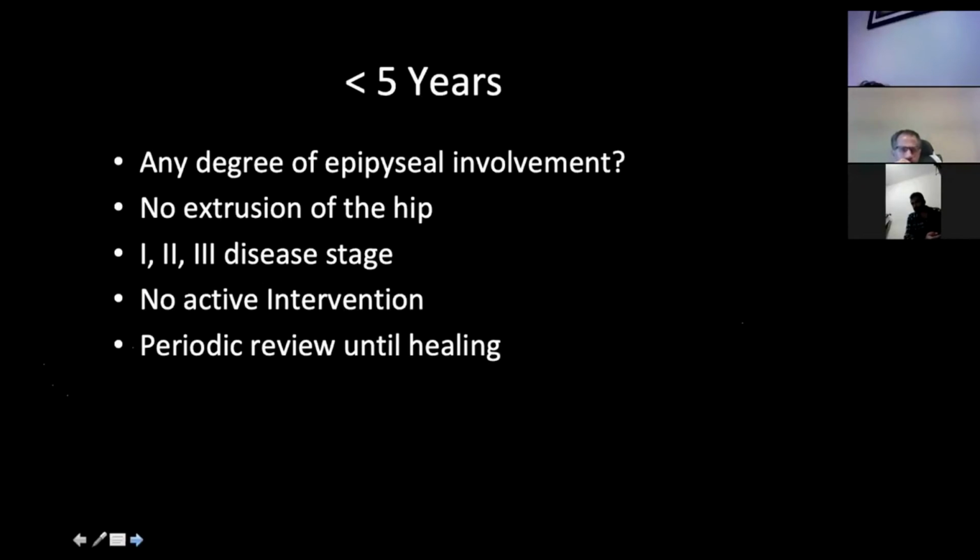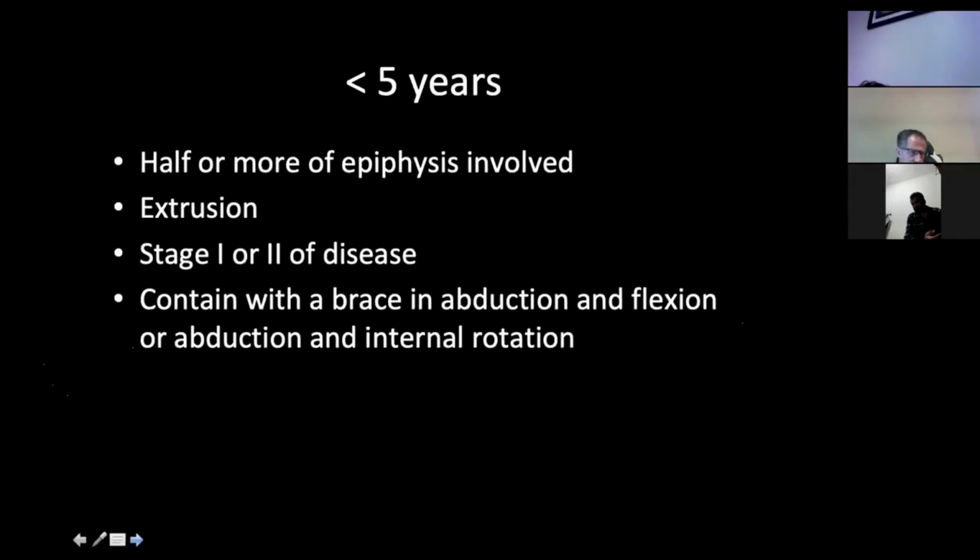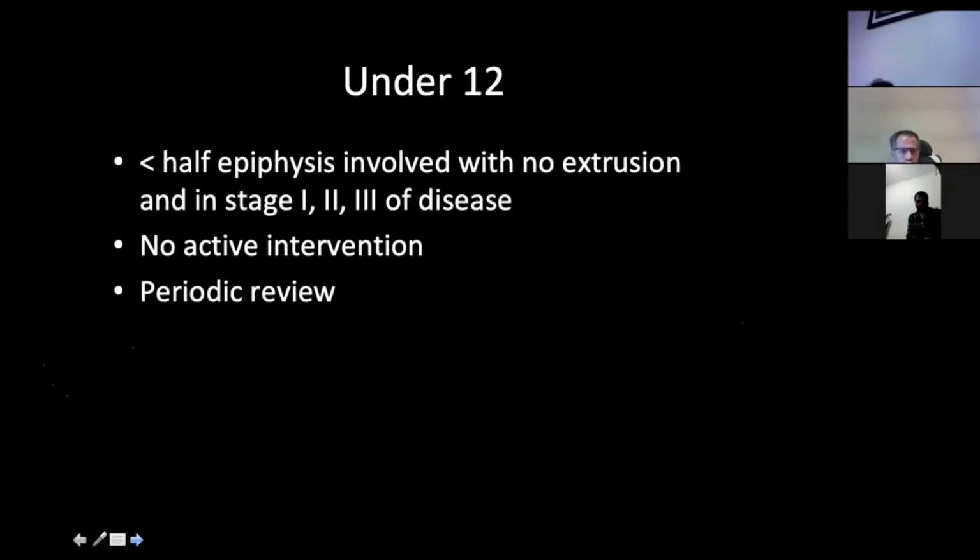Do they have any epiphyseal involvement? No strain of the hip, 1, 2, 3, no, I wouldn't involve them. We just review them. If they're under 5 but have more significant changes, we might consider a brace. We're still not at the surgery stage because this kid's going to do well. Under 12, you're not doing as well. You've got an epiphysis, it's not getting extrusion, but it's quite far into the disease, so we're going to keep an eye on it.